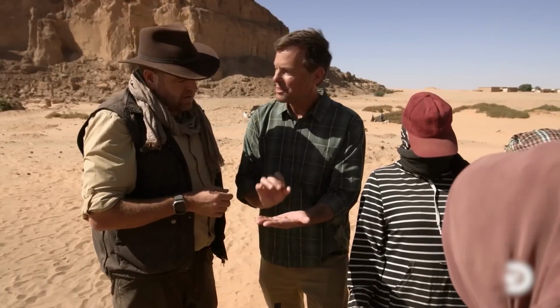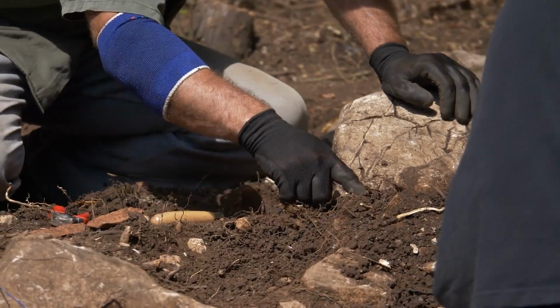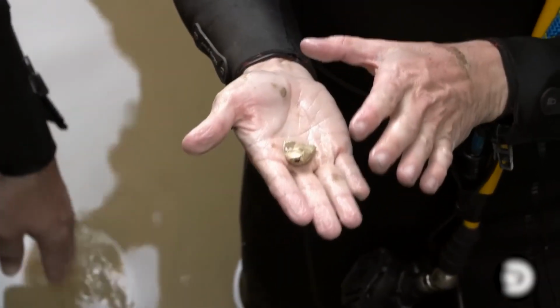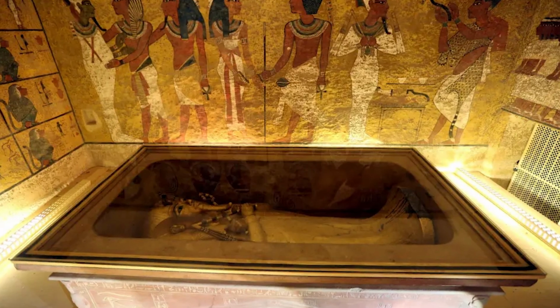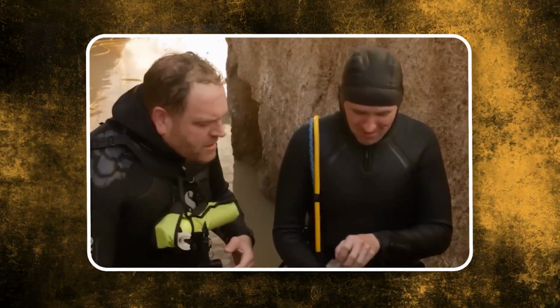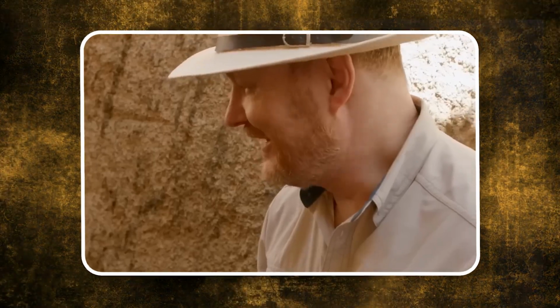This is a classic symbol of Kushite kingship. Of kingship? Yeah. As they dig, one of the team members hits something small but significant. It's a piece of gold, tiny like a button, likely worn on the toe or finger of someone very important, probably a king at the time of their burial. This small gold piece lights up the mood among the team, sparking shouts and excitement all around.